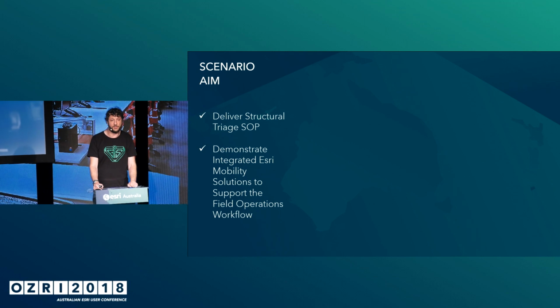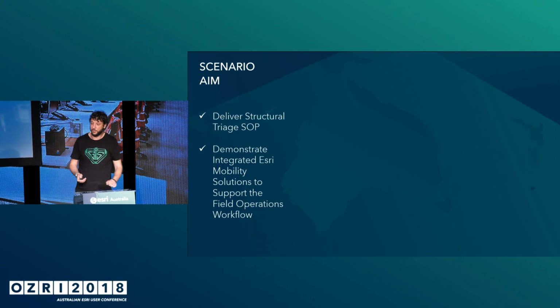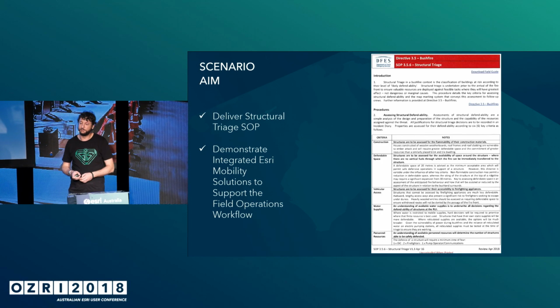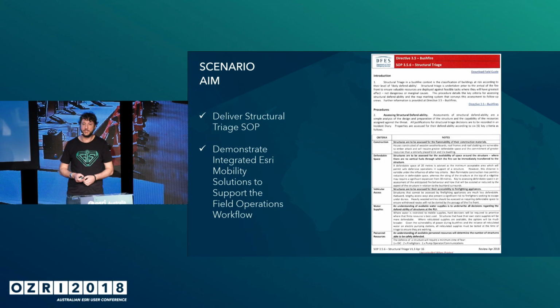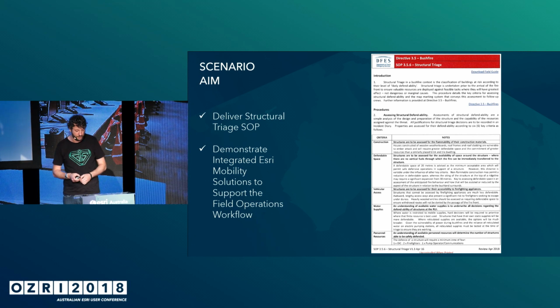So the aim of today is really to deliver structural triage. We've been provided a standard operating procedure from the Department of Fire and Emergency Services that you can see on screen. And as you'll note, it's very much a paper-based process.